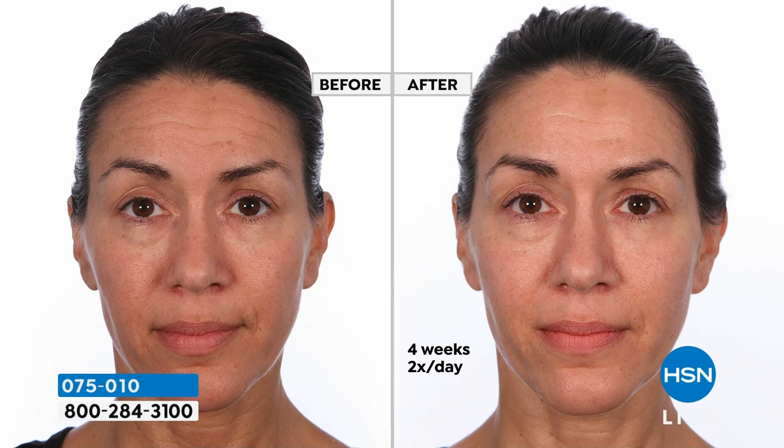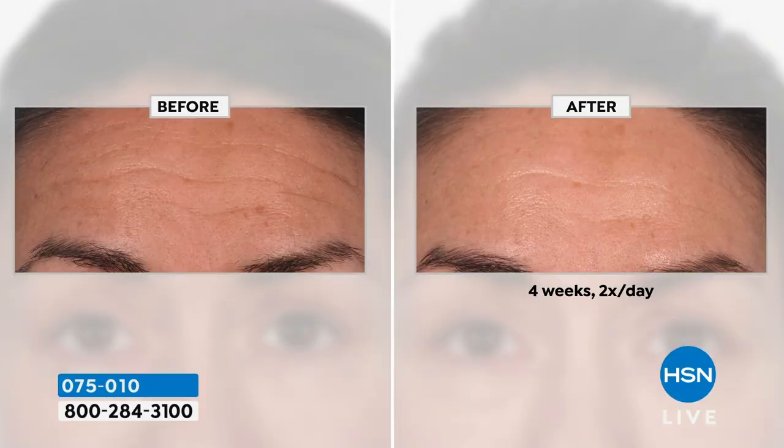It has Matrixyl 3000, Syntha 6, and Snap 8. Those are the power peptides that we know work, and it's got them all in at the maximum efficacious level. It has marine extracts, plant extracts, and an ingredient called Progeline, which is a specific protein in the skin. It contains, again, the hyaluronic spheres, the retinol, the ferulic acid, and the vitamin C.